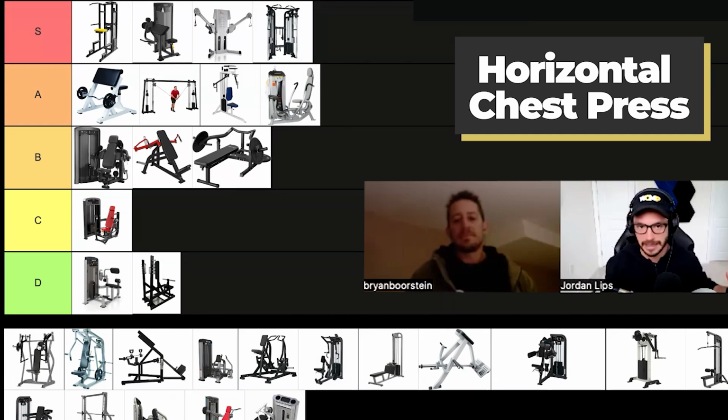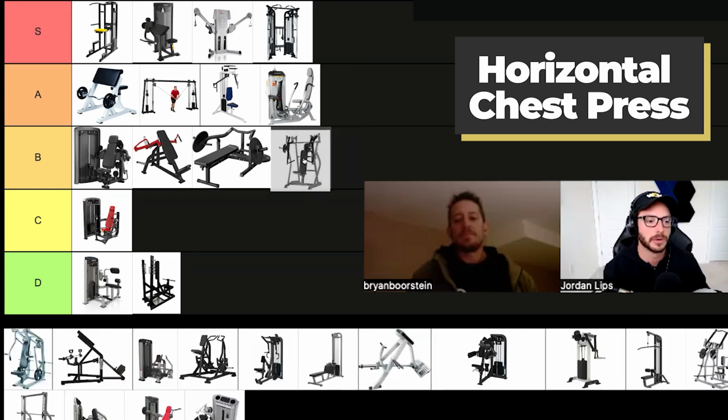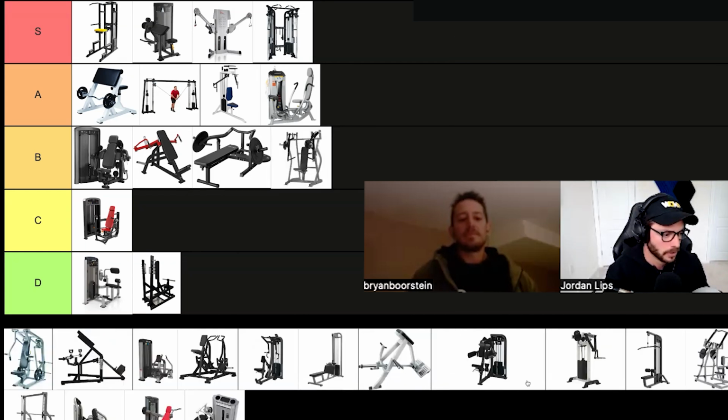If they go back and they don't feel good in that position, then I find it to be a frustration. So I'll throw it in B. We'll see where we end up after a couple more here.